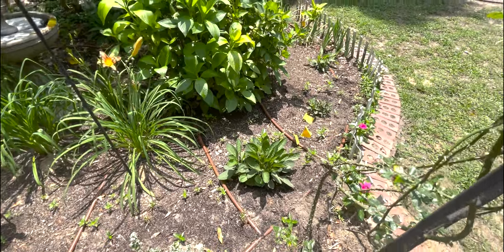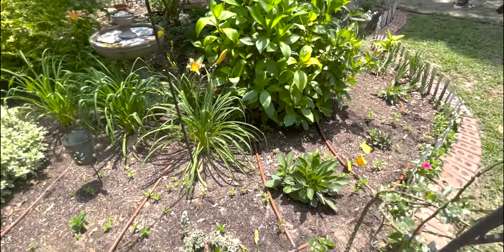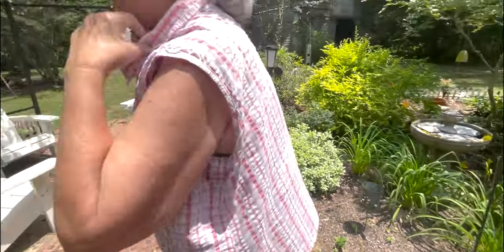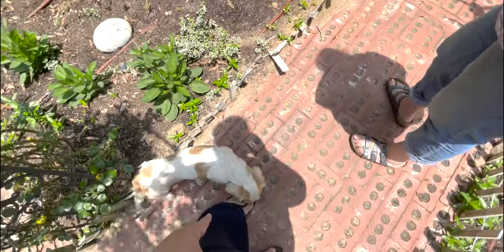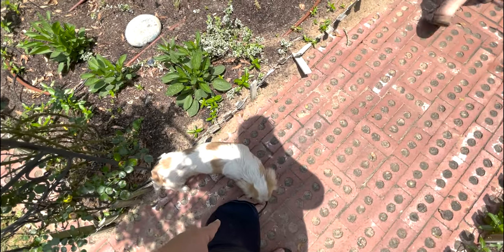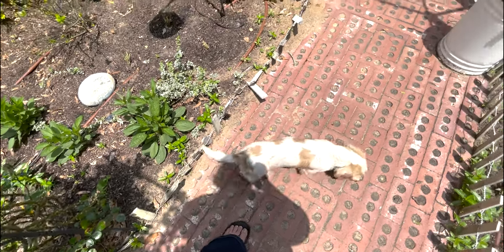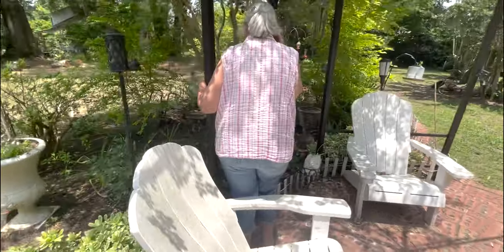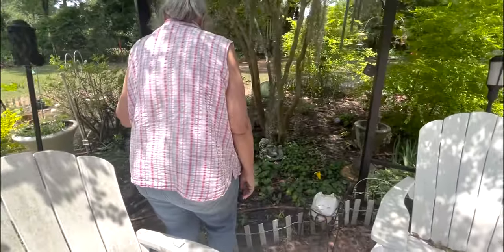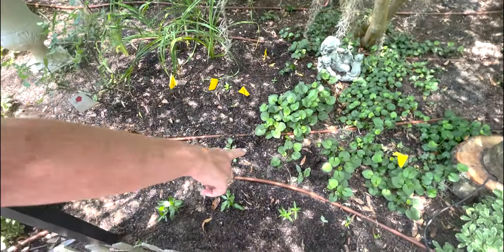These have been here for years and years, but they kind of did poorly, and I had to replace one of them. I believe they get help from little paws. These little paws right here. Chip, did you dig up Mommy's Rudbeckia over here? He's a digger. What did you plant? More of the Rudbeckia here.